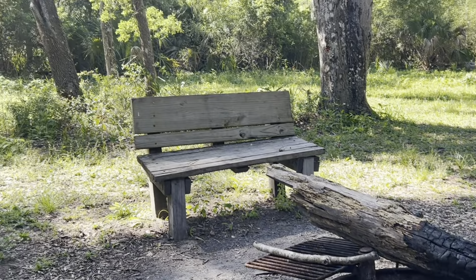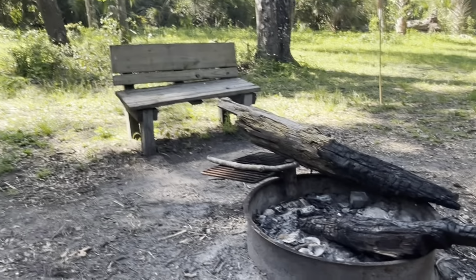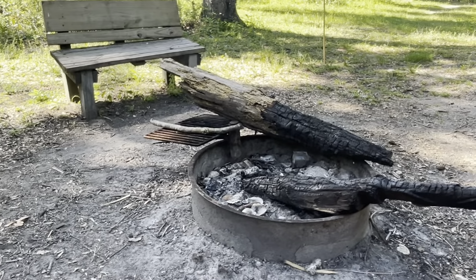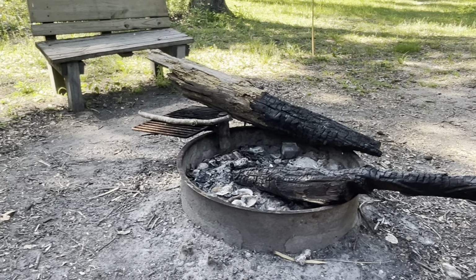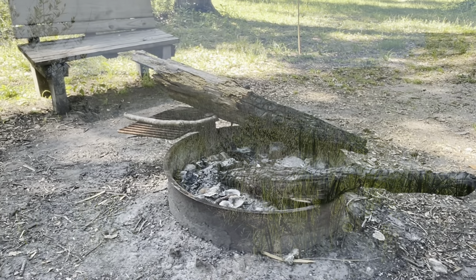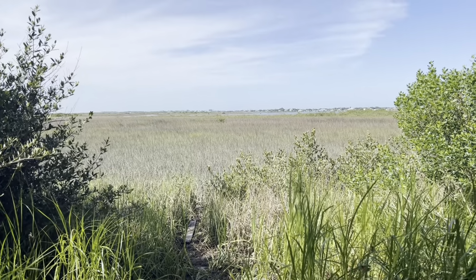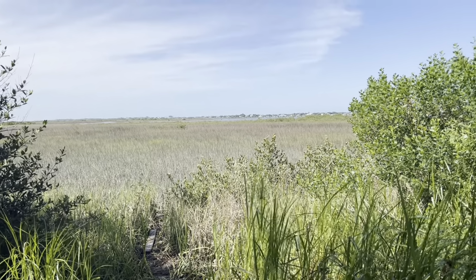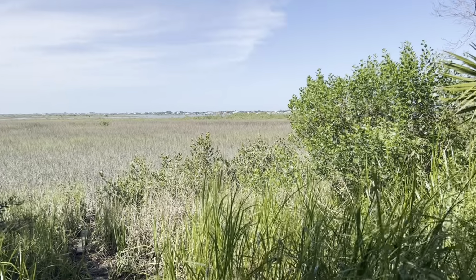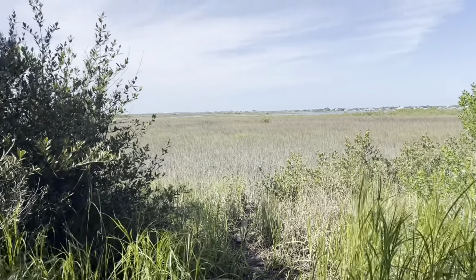Anyway, beautiful day. Friggin' hot though. I brought enough water with me to hydrate a camel before he sets out across the desert, so hopefully we'll be good. I usually wait until in the morning to come down here and enjoy this view. This view always tastes better with a cup of coffee, but pretty freaking nice.